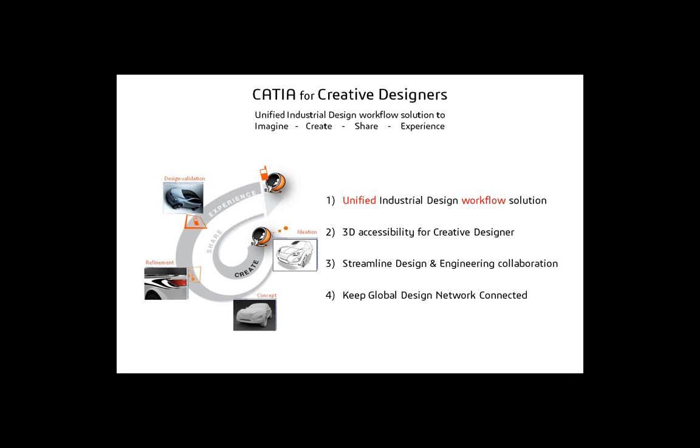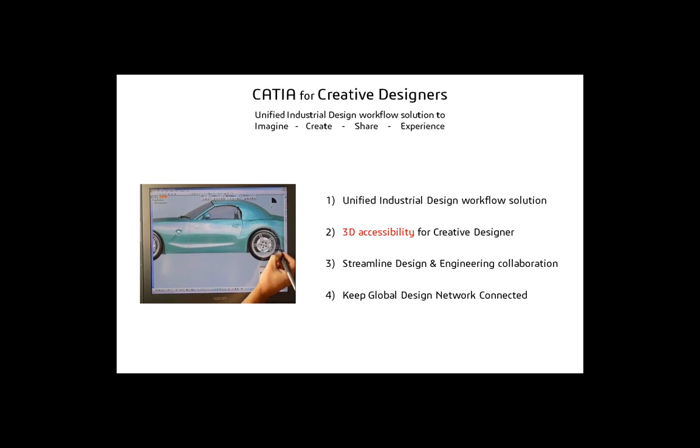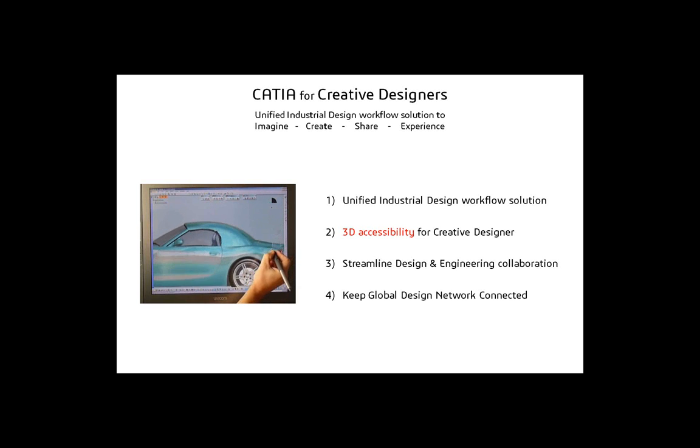And the goal is really to make sure we cover the complete process and we facilitate the complete creative process through a single solution. The second objective of the solution is to bring back 3D accessible to the creative designers. Most of the designers try to use 3D, but the actual technology, which was mainly based on NURBS modeling, is way too complex and too slow to explore design alternative and creativity.